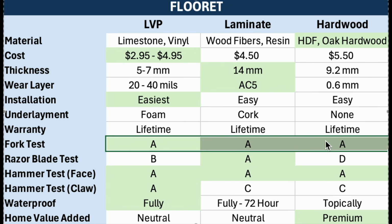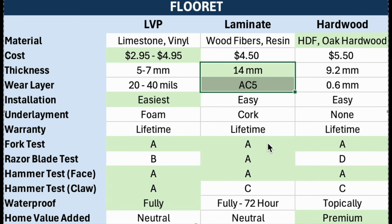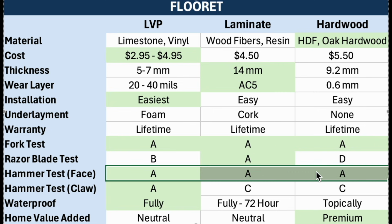All three did great with the fork scratch test, and none of them showed any marks at all. But the laminate stood out with the razor blade test. That was the only one that didn't show any marks, and again, that AC5 wear layer really helped with all these tests. All three floorings also stood up great against the hammer face, which simulates dropped objects. None of them had any dents or damage visible.